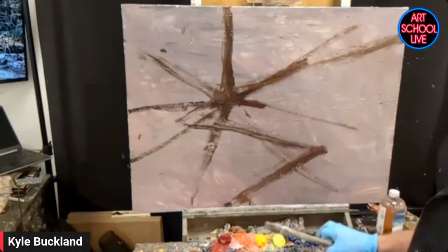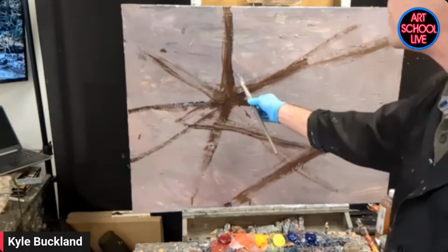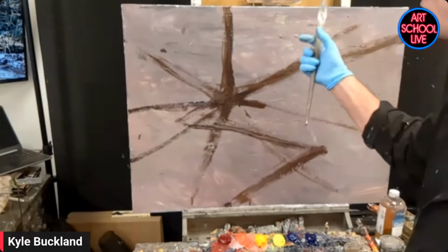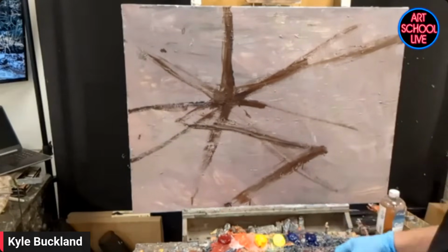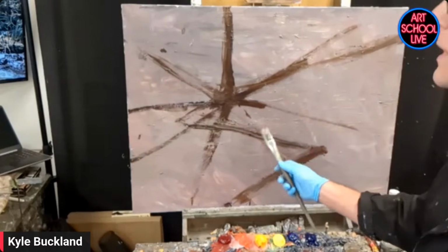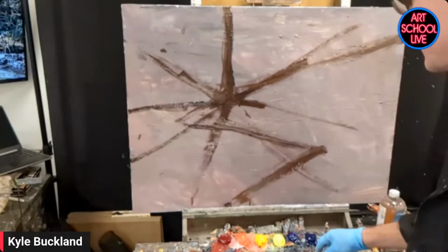Now, the goal here is not to paint this entire painting during this demonstration. What I really want to focus on is the initial make-or-break steps where you lay in your big dark areas and you get all this exciting energy happening. We really want to take some time to think about what you're doing in the beginning, and then you want to go and attack the canvas. So that's what we're going to be doing.